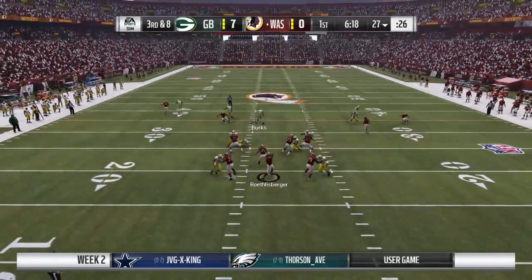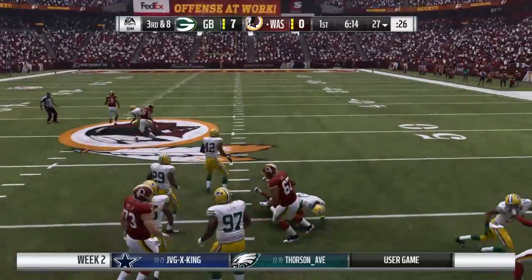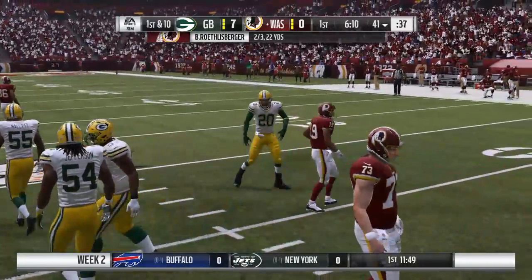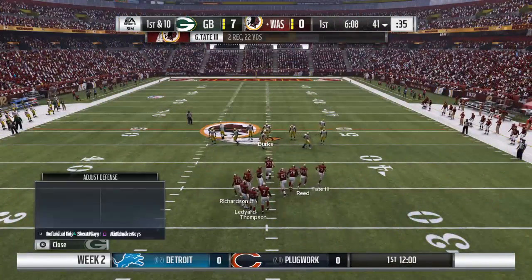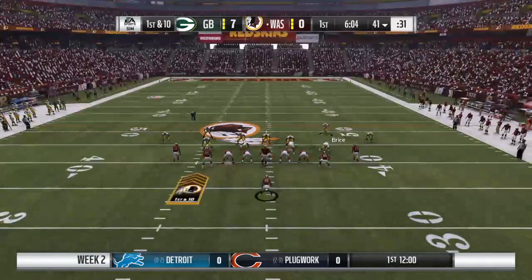On 3rd down, Roethlisberger. Caught right side, Tate. And they get him down, but not before he takes it across the 40-yard line. And they get 14 yards there at a first down. Nice catch right there. Brings to mind the sentence, when in doubt, find your veterans.